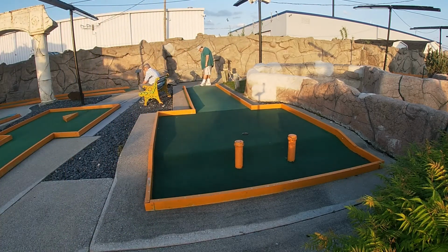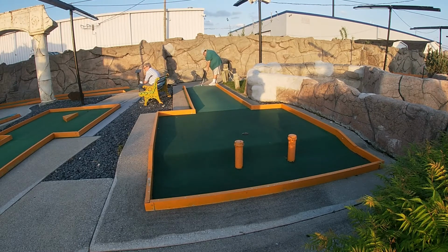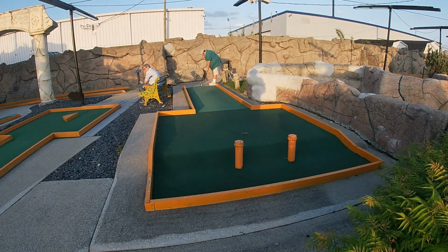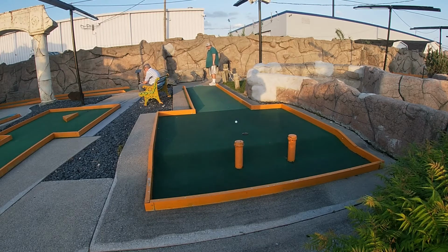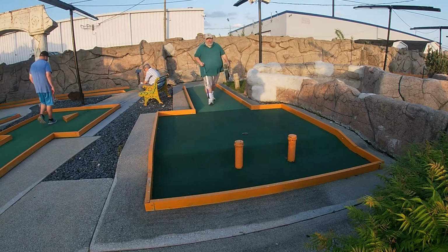Now, Trent Hatfield. This hole is very temperature sensitive. In the heat of the day, it breaks a little bit more. As it cools off, it starts straightening out a little bit. Right, little quick, but right where it needed to be. A nice ace there for Trent.